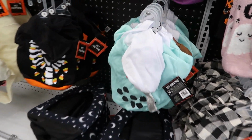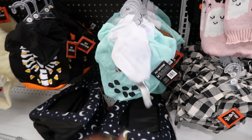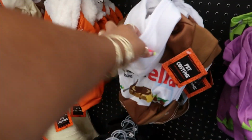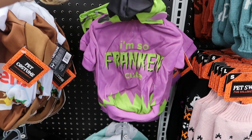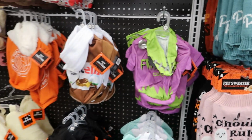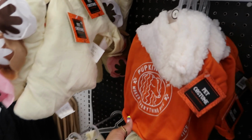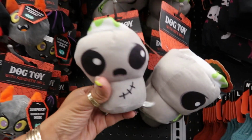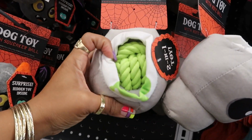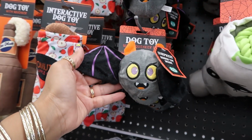Look at that little plaid top. So I had to do a double take on that one. I was like, wait, what is that? Is that a straw? That's a straw, and that's supposed to be like a boba, like the boba tea or whatever. And then you got Nutella. I'm so frank and cute. I had to move that little ladder out of my way because I wanted to see this one right here. Pumpkin spice. That was cute. And then it was a little, what is that? Banana ice cream kind of costume that I just passed up.